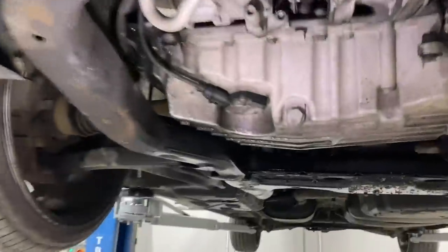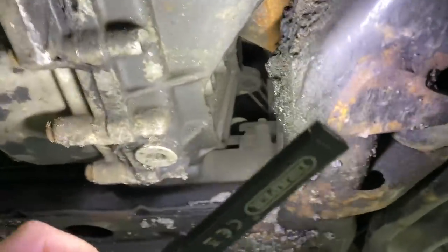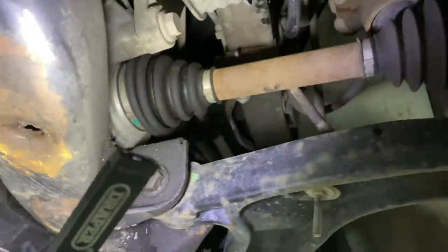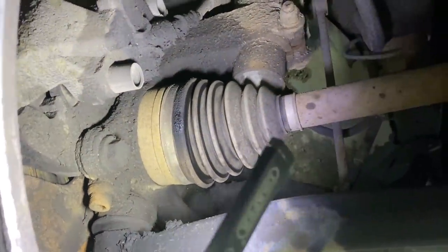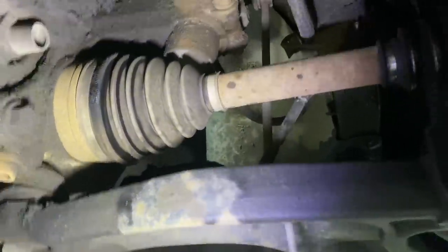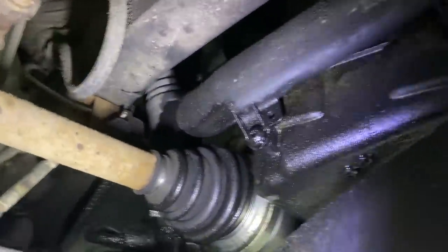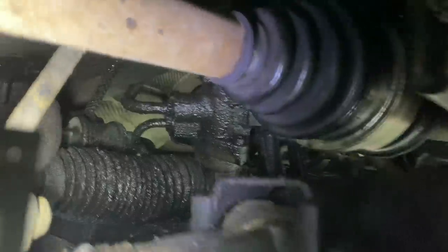So subframe, caked in oil. This here as well, which I think will be something coming out of the gearbox, maybe from one of the seals. Drive shafts are both okay. This side, oil all over it here. This one, we've got a puncture hole just there in that CV boot. So yeah, we've got a bit of grease and oil and dirt, whatever, but you can see here, this is all wet. You can see that pipe up there. I think that's for the steering. You've got the steering rack there, it's absolutely caked.